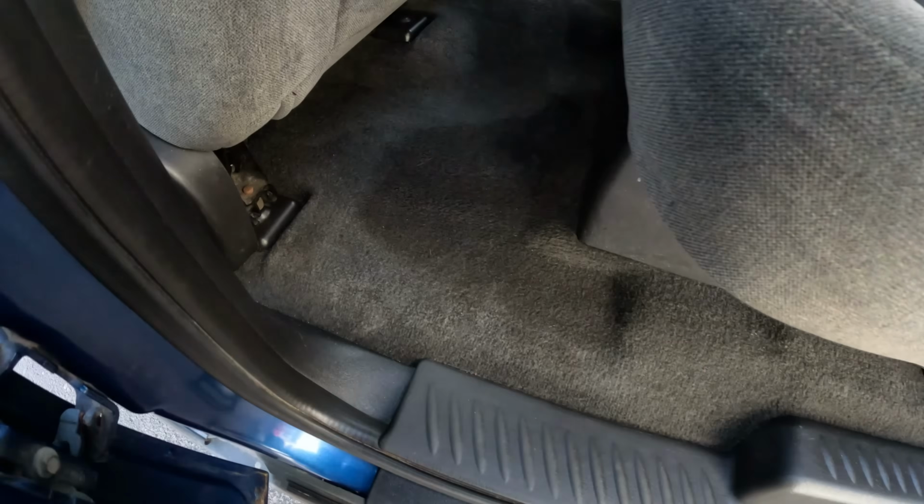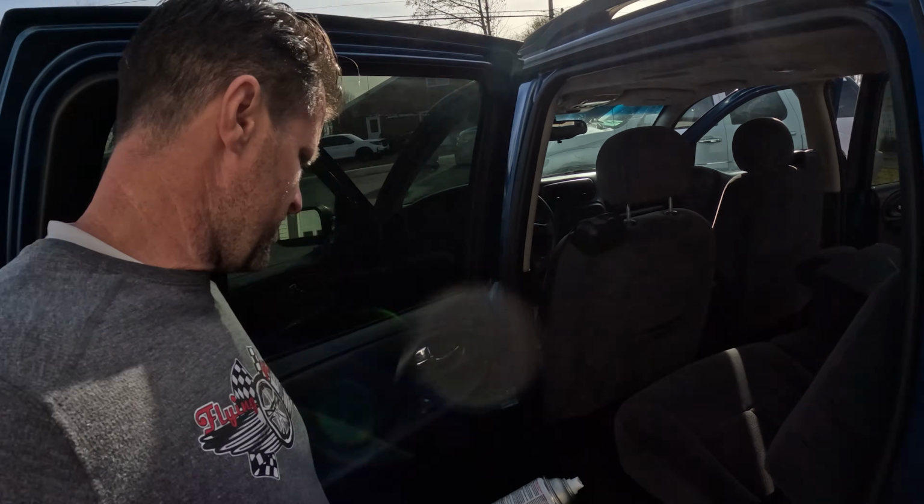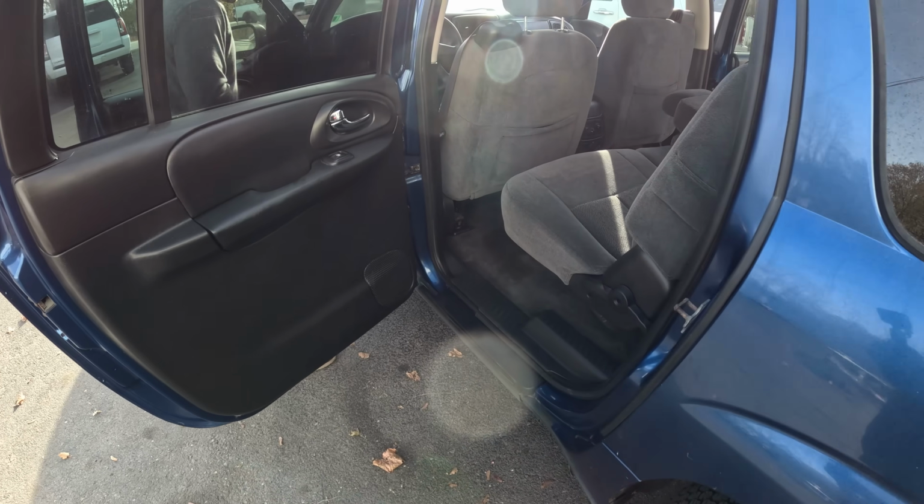There's also a pretty good little stain on that carpet right there. I'm just gonna use some fabric paint and dust it over the carpet. I don't wanna paint the carpet because the carpet will get hard. But if you dust it on, it'll blend in and it'll look pretty darn good when I'm finished. So here's your before. Let's do this area right here.